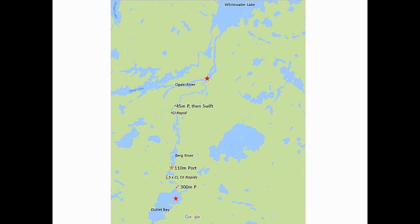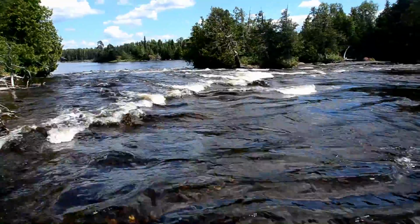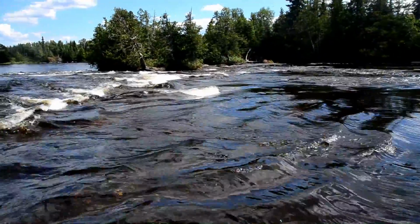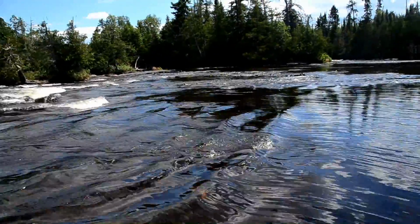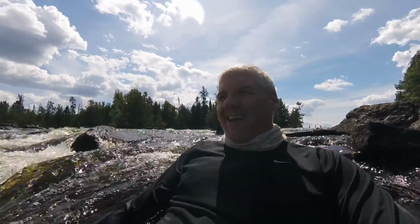Not far after the first and second rapids, we took the 110 meter portage and took a rest playing within the falls off of the drop. This isn't so bad.